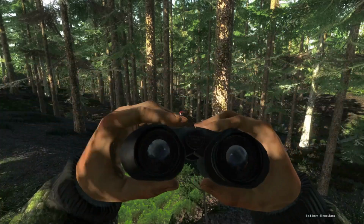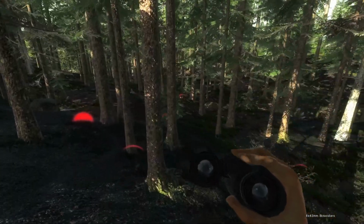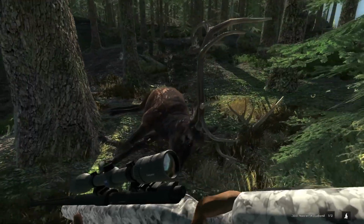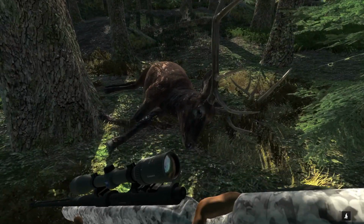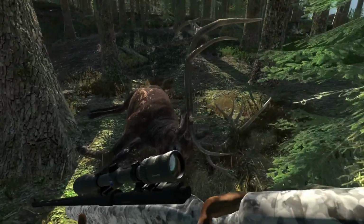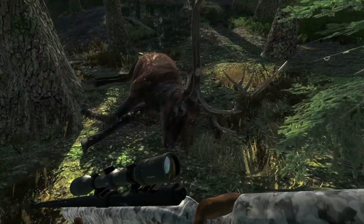Oh, look at that. That's a beautiful sight. All right, let's go get this boy. Wow, look at this guy, man. I thought the other one was going to be what I was going to get, but this guy, when he poked his head up with that rack on him, man, what a beauty. What a beauty.